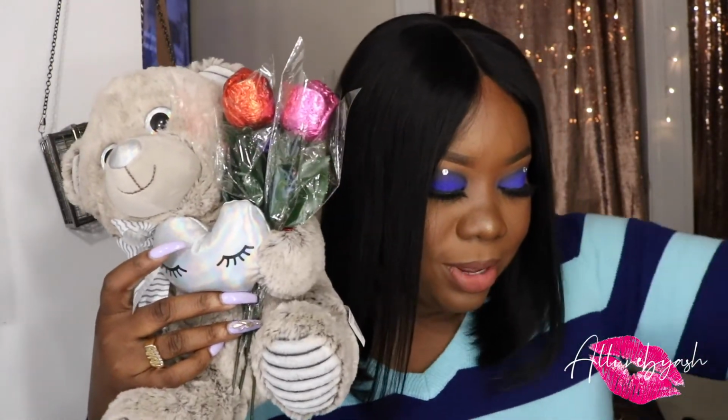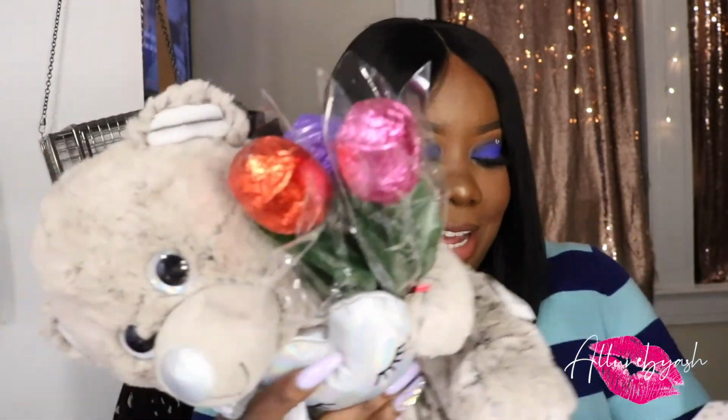A bear with chocolate and some lashes on the heart. This is so cute. There's some lollipops in here. Some wine glasses that are heart shaped, for a wonderful dinner date.